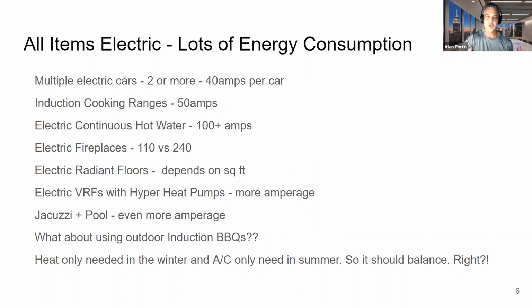And you only need the heat in the sun in the winter, and you need the AC in the summer. So maybe all this balances out. It's hard for me to tell. I did an energy consumption schedule, a very detailed one. It seems like I went off the charts, but it's very hard to know exactly what you plan on using in a day.